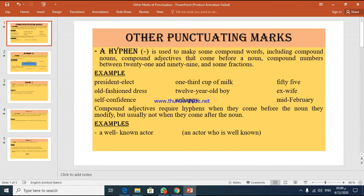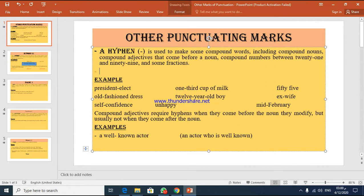When do we use a hyphen, by the way? A hyphen is used to make some compound words, including compound nouns and compound adjectives that come before a noun. What is a compound noun first, guys? A compound noun, do you remember? Two or more words joined together to make one word. It could be written in three ways. It could be written as one word, like football.